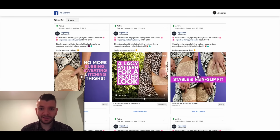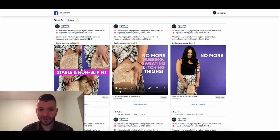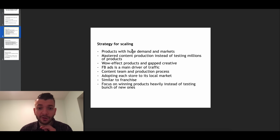So they basically have the same ads, and then they adapt them for the country, translate them. As you can see, the ads are all in English, actually, but the ads themselves are in the language of the countries where they're advertising. And so basically they're adapting each store to its local market. It's similar to a franchise. You have McDonald's in the United States, you have McDonald's in Europe, and obviously when they come to new countries, they have the local language, they hire people locally, right?